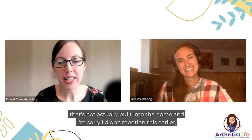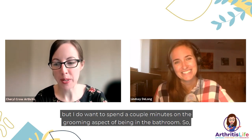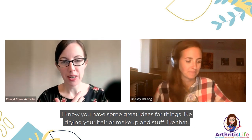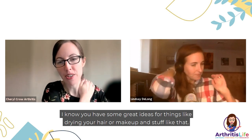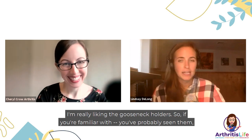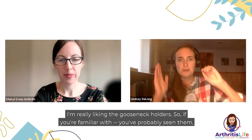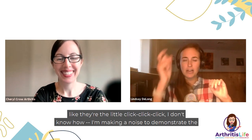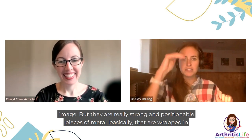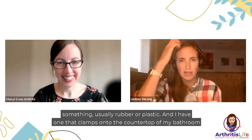The one thing that's not actually built into the home, and I'm sorry I didn't mention this earlier, is the grooming aspect of being in the bathroom. I know you have some great ideas for things like drying your hair or makeup and stuff like that. I'm really liking the gooseneck holders. You've probably seen them. They are really strong, positionable pieces of metal, basically, that are wrapped in something, usually rubber or plastic.